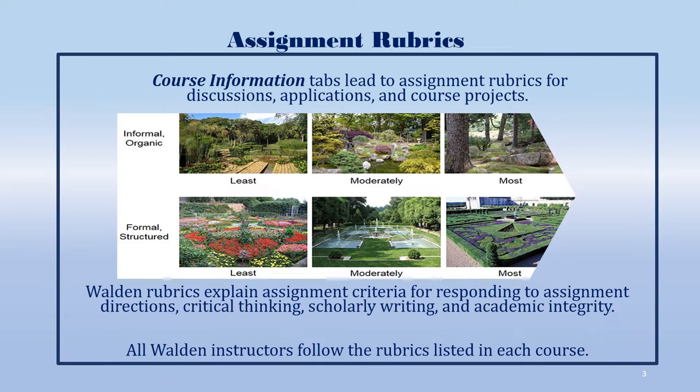Assignment rubrics. Course information tabs lead to assignment rubrics for discussions, applications, and course projects. Walden rubrics explain assignment criteria for responding to assignment directions, critical thinking, scholarly writing, and academic integrity. All Walden instructors follow the rubrics listed in each course.